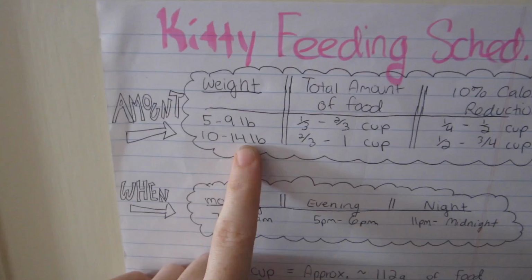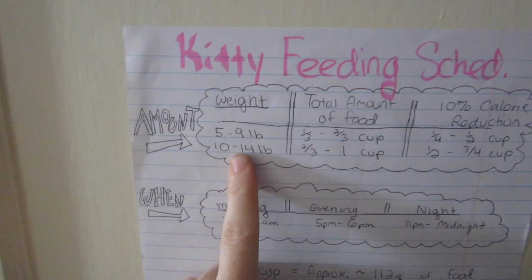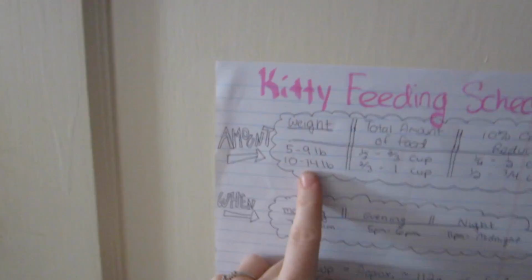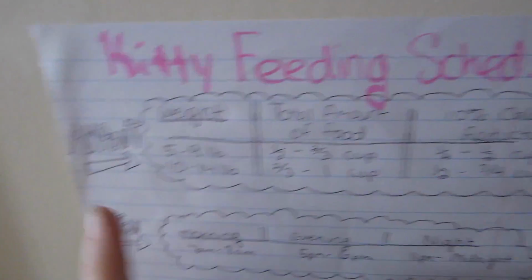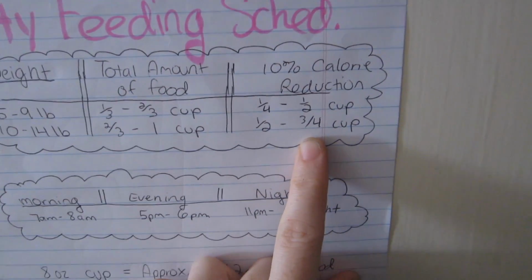So 10 to 14 pounds, first of all, I was like, oh gosh, it stops at 14. My cat is over that. That means they consider that to be the maximum weight. Otherwise, you got a problem. So clearly, we're doing the 10% calorie reduction.